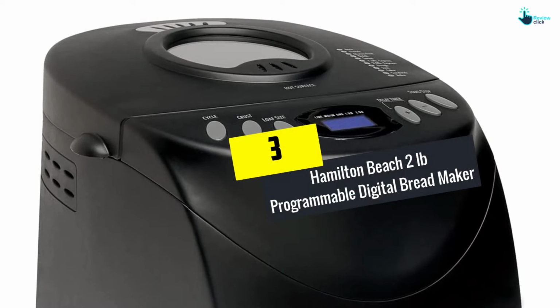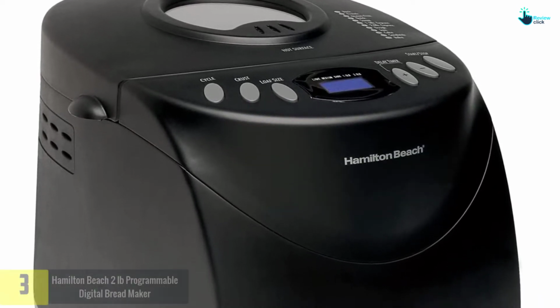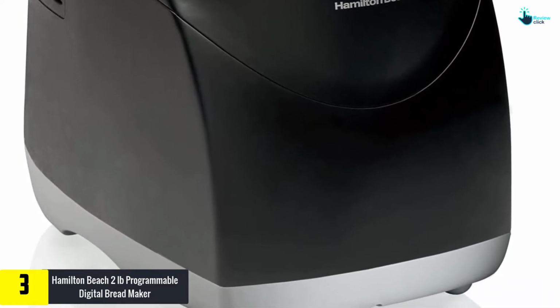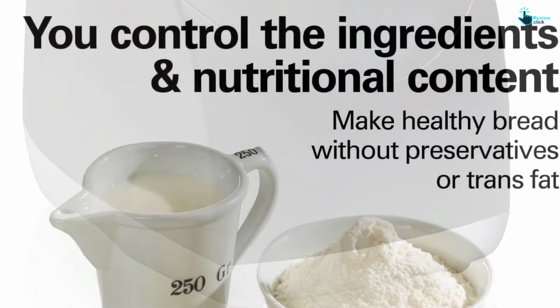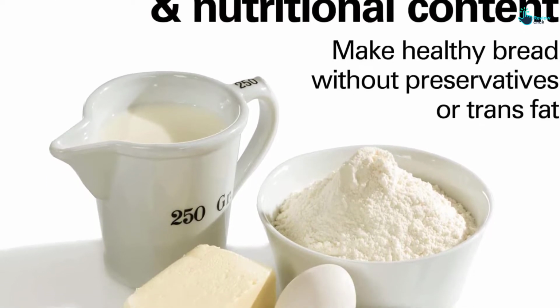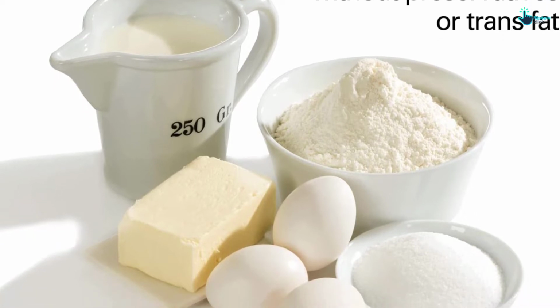At number 3, we have the Hamilton Beach 2 pounds Programmable Digital Bread Maker. Hamilton Beach Programmable Bread Maker is the superior machine. The expertly made baking machine is superb and creates superb bread. In fact, the available program settings are the reason this machine makes excellent loaves. It can make gluten-free, quick bread, whole grain, and other types of bread. Typically, this machine allows everyone to enjoy top-quality and customized loaves.